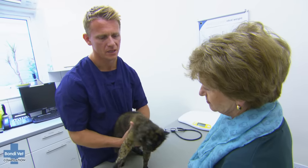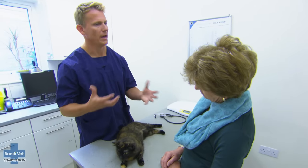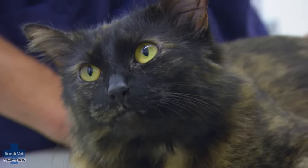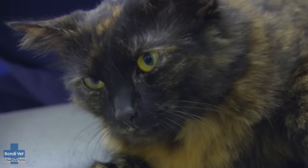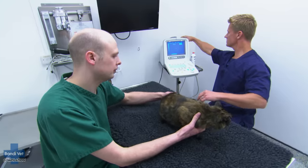Okay. The one major concern I've got, though, is why is her abdomen swelling? Within the abdomen, I can feel some masses. It is something that I do need to look into, I'm afraid. Well, that's why I brought her up. We need to know, don't we, Bella? What I'm going to do is take Bella downstairs and perform a quick ultrasound. It's hard to know exactly what the cause of Bella's physical changes are, but they are significant.